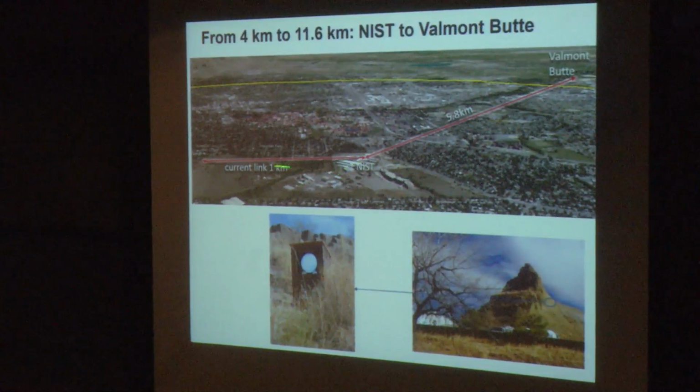So that was done over this round trip of 1 kilometer. We bounced back and forth 4 kilometers. We have gone further just recently. This is out, once we got permission, out over Boulder.